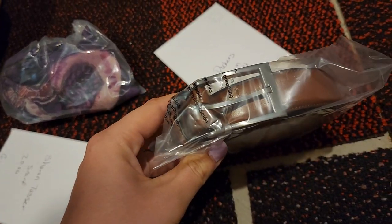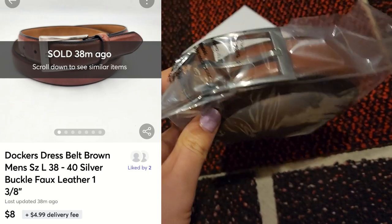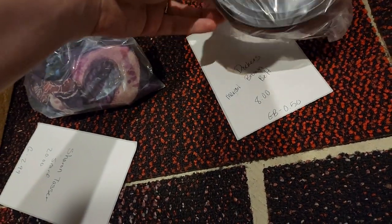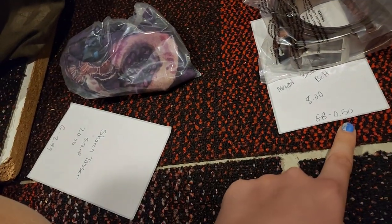It's just a Dockers belt. You see Dockers at like Kohl's or things like that. This I picked up at the bins because it was a silver buckle with the brown, classic leather, and it was 50 cents. I mean, it did sell, I would say, within a week. I listed this maybe a week ago. Sold on Mercari for $8, and I paid around 50 cents.